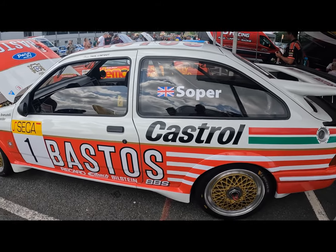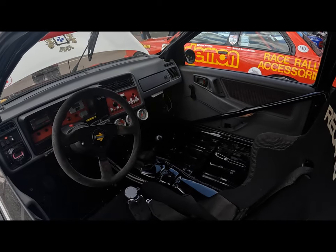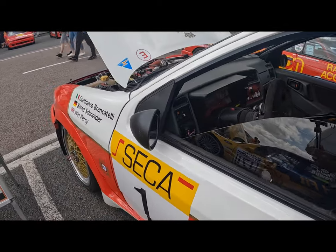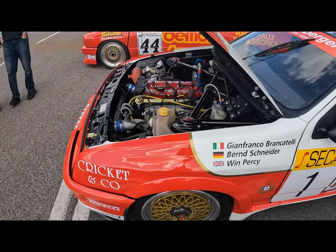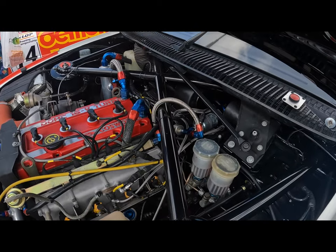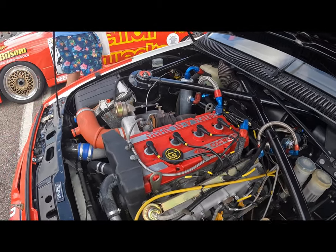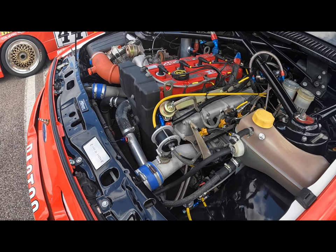Now we're looking at a 1989 Ford Sierra Cosworth RS500. This was prepared and run by Eggenberger Motorsport and actually won the 1989 Spa 24 Hours with drivers Wim Percy, Bernd Schneider, Gianfranco Brancatelli. If you look around this car and you think this is hammered round Spa for 24 hours, what an amazing, amazing piece of kit this is.